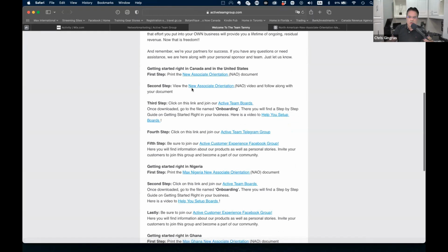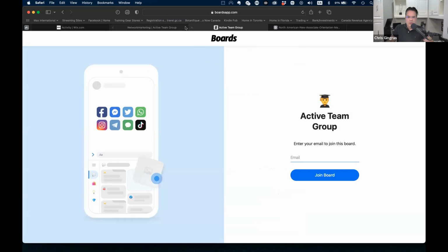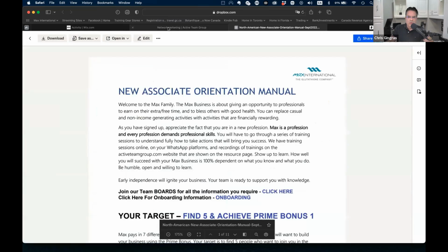Okay, this is a training called the New Associate Orientation that matches the New Associate Orientation document, which Demi and I are constantly updating. And then the third step is the board. As you know, now we're evolving into apps, right? And the board is a beautiful app. We'll touch on that also on this call. And these are certain links over here. For example, you click on that, it'll simply take you to the actual board and get you to register. I'm not going to go through this right now. We have trainings that walk you through that.